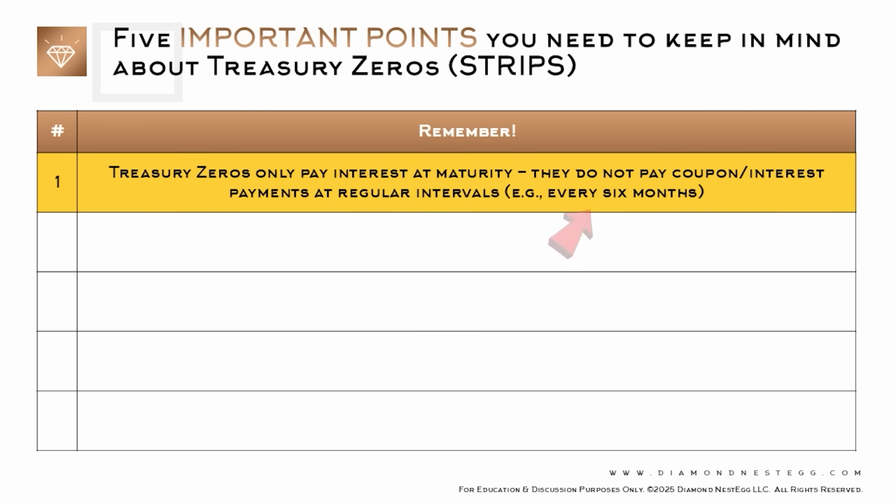They do not pay coupon or interest payments at regular intervals, such as every 6 months. In other words, Treasury Zeros do not generate regular cash flow, except for one final repayment at maturity.